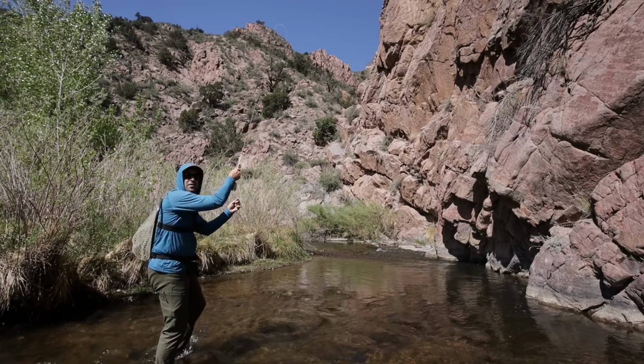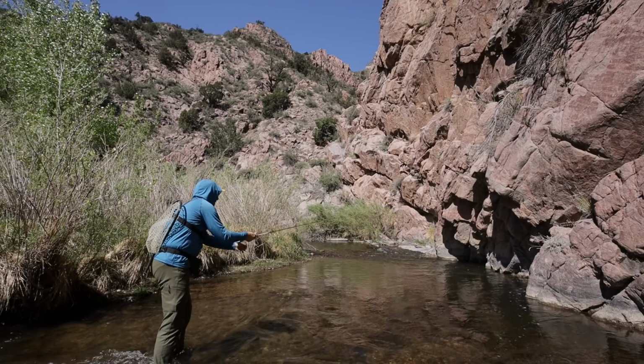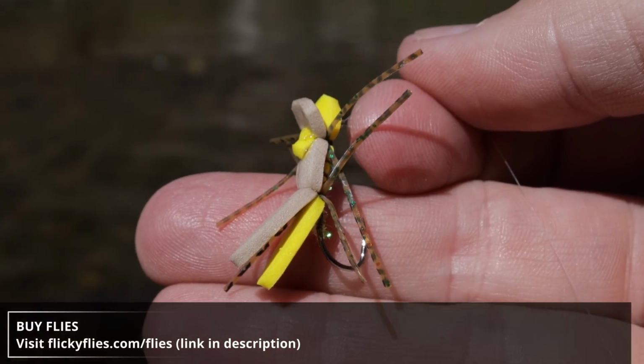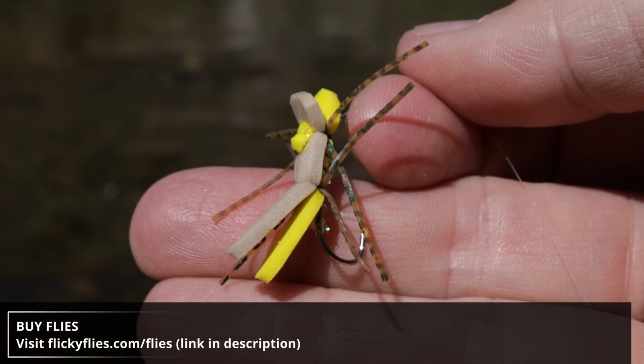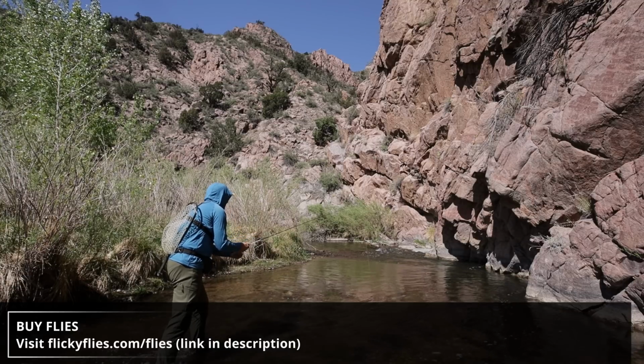So we're starting the day off here with just a single dry fly. I want to see if these fish will rise and eat something off the surface before I just automatically go to a dry dropper. So I think it'd be pretty awesome if they would.